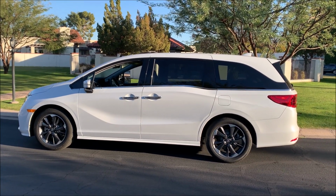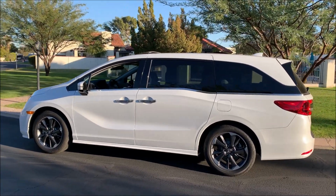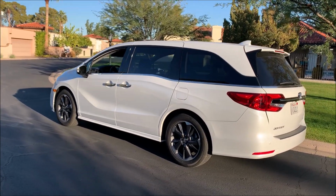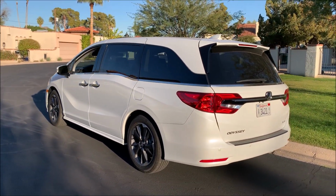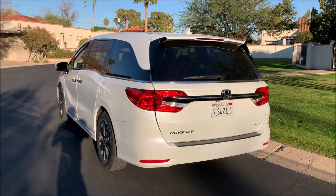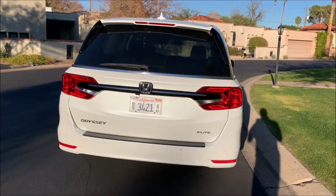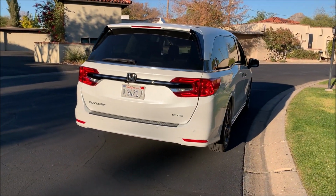All too soon, the Odyssey is going to head back to some other journalist here in the Phoenix area, but I did want to just do a quick walk around and some observations after driving it for a few days, and really, honestly, loving this thing. Hey, there you can see my shadow. It's just a great family hauler, it really is.